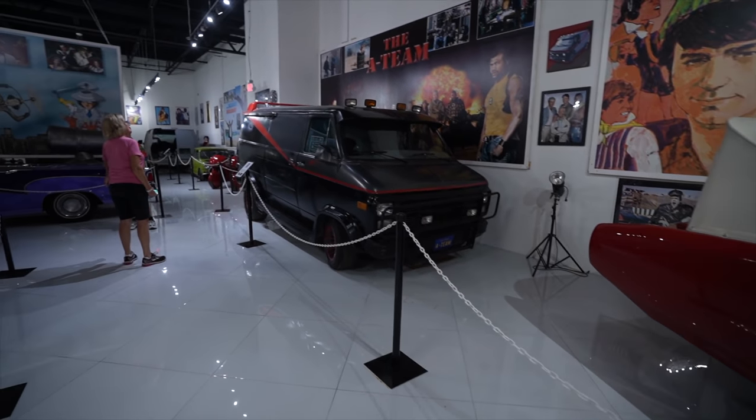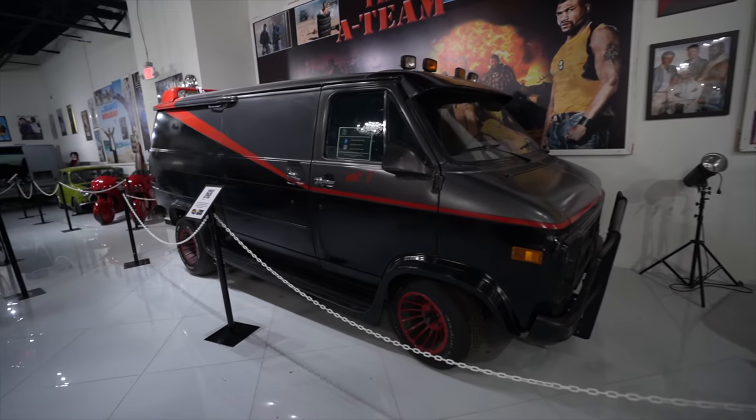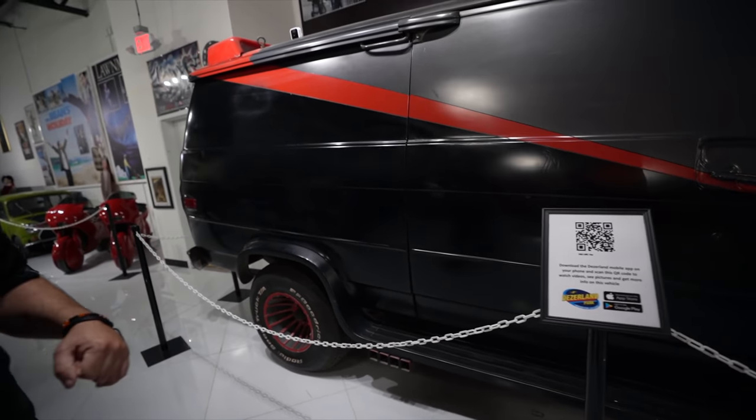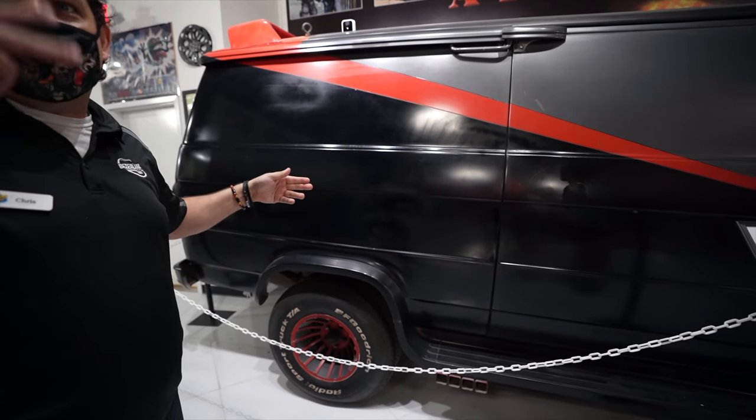Wow. No. This cannot be real from the A-Team. It's one of the stunt vehicles used in the original A-Team TV show. Wow. Now, the interesting thing about this van, Mr. T's running away from the authorities. Right. Or is it the tires spin and they take off? The only problem is this van didn't have enough torque to spin the tires.